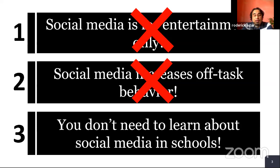And I hope that this statement, we don't need to learn about social media in schools, yes, I do agree with that, but we can help our students refine the content of their social media. So there's no need to learn social media in schools, yes, but we can use social media so that students can upload and transfer what they have learned from the subject areas, the skills, the ethics, and the values that they learn from school, and be able to refine their use of social media.